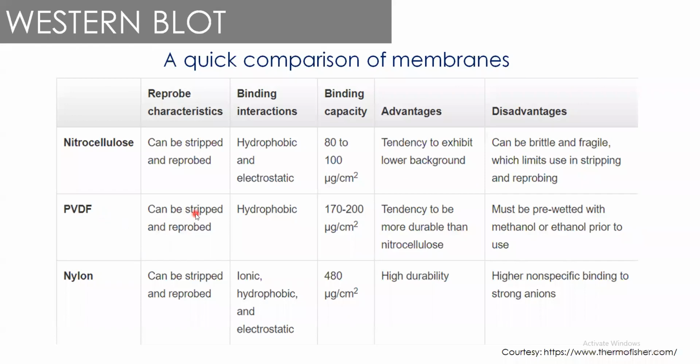However, PVDF can also be stripped and reprobed. These are hydrophobic, having the binding capacity of 170 to 200 microgram per centimeter square. It is more durable than nitrocellulose, but it has to be pre-wetted with methanol or ethanol prior to use.